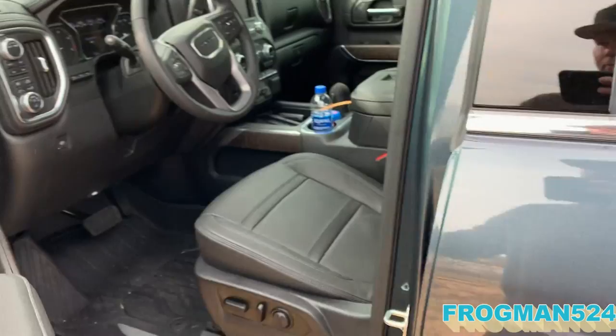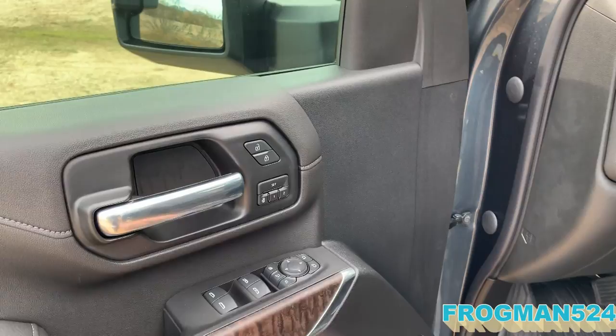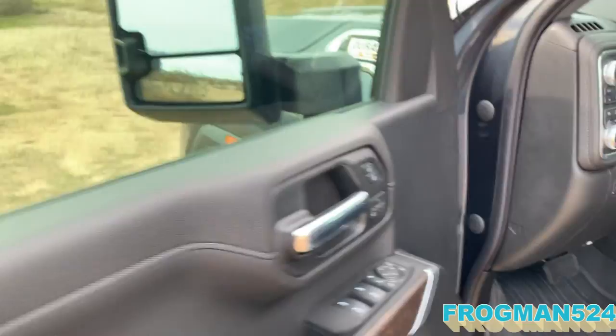So coming in the front here, this is the Denali. You get the Bose sound system. This is real wood on the doors. It used to be fake in the past. It's real now. Memory seats. You've got your mirror adjustments. That's your power extending mirror, which if I hit that, I'll show you how that works.